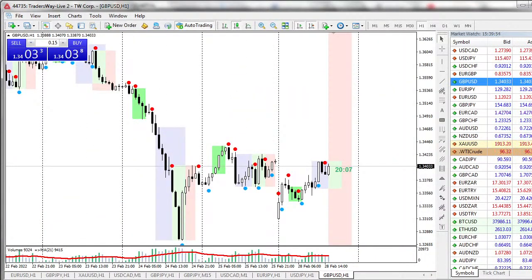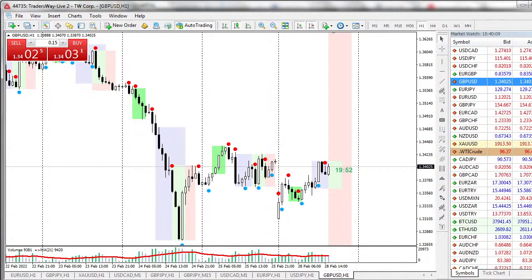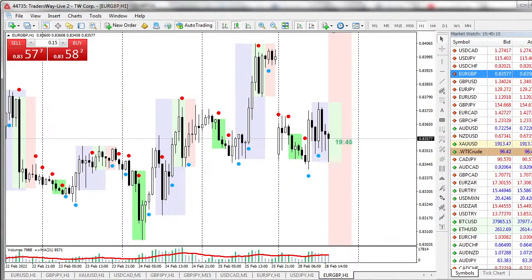Okay, let's look at the euro. Tried to fill a gap, hasn't happened yet. On the pound yen, it has. Let's look here. Euro pound ranging, possibly weakness here to the pound.